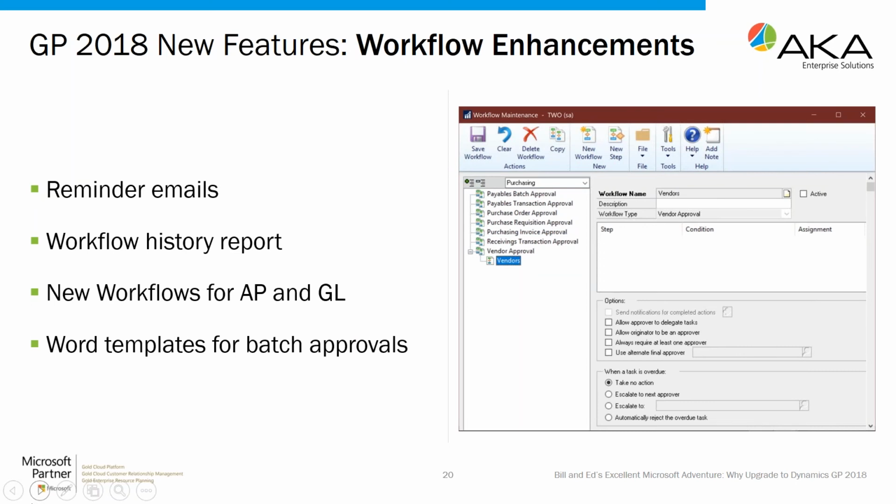In 2018, they actually added a new workflow for GL accounts, which I like because you can set it up so that when someone enters a new GL account, that account gets reviewed and approved before you can post it. Again, this is totally optional. You don't need to set up workflows.